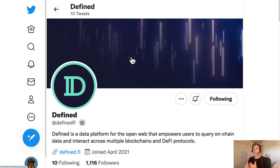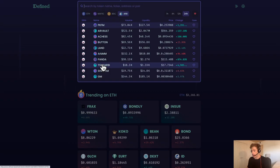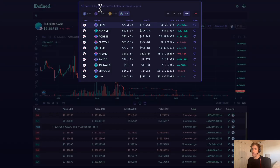First up today, it was a heavy Arbitrum week, and it was definitely handy to have Defined.fi. If we go to Defined.fi, this is a chart and analytics tool for us to look at Arbitrum tokens. One of them that was kind of fundamental this week was the Magic token. If we're searching, we can go up the top here and just search ARB and the Arbitrum blockchain up here, which is nice.